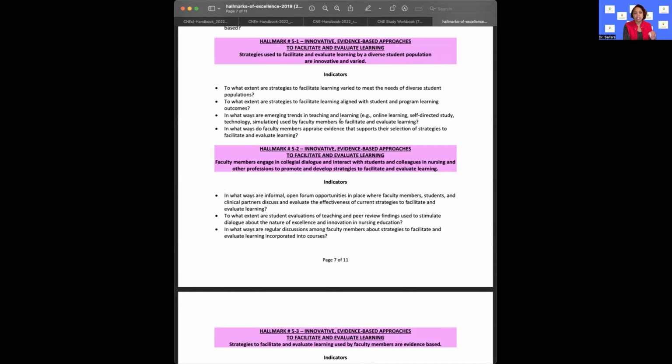You're going to see 3 different areas that are aligned with Hallmark number 5. The first one is using strategies to facilitate and evaluate learning by a diverse student population are innovative and varied. What questions can you ask yourself to ensure that you are indeed aligned with this specific Hallmark number 5, Hallmark of Excellence as it relates to the nursing education model? First question, to what extent are strategies to facilitate learning varied to meet the needs of diverse student populations? What do we mean by that?